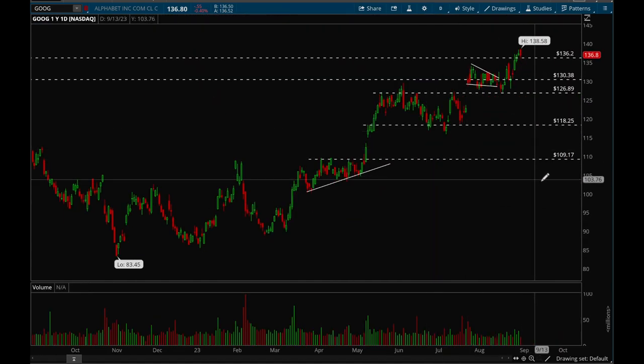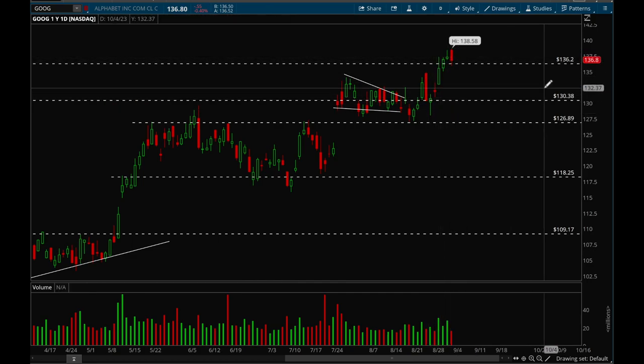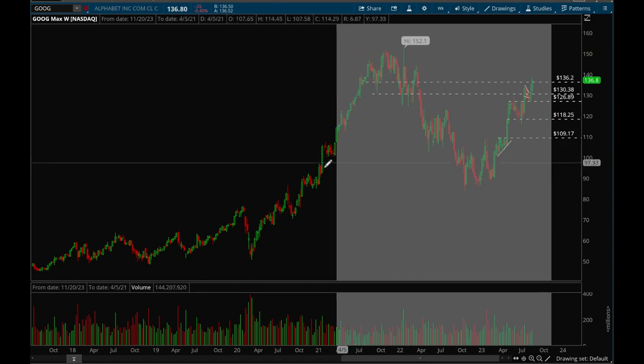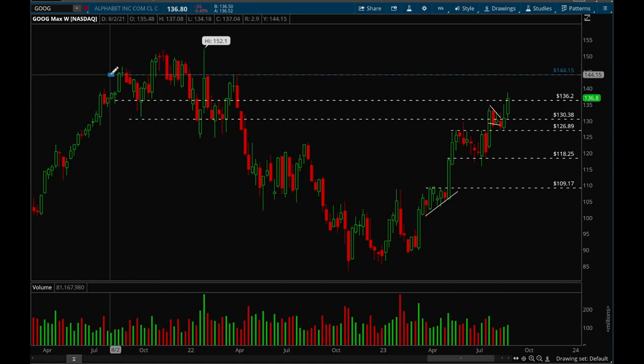Take a look at the daily chart. It doesn't look that great on the daily chart because it looks like a slow grind up, but it was a very strong move from the start of this week to the end of this week. And yeah, it did close above that 136 level, so that's a very good sign. But overall, Google looks really good here, and I think the next resistance level is basically all-time highs. It has some resistance around that 144 level, and then the next level is all-time highs. But yeah, Google looks really, really good here.